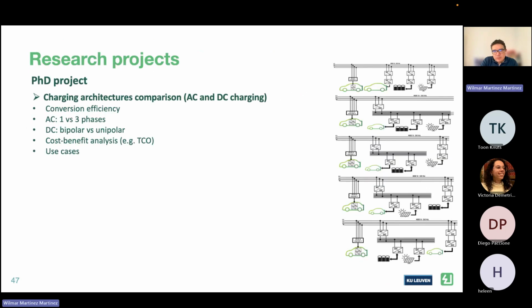So this is Jasko's project. We are looking into the comparison of charging architectures, looking, for instance, at the efficiency in the power conversion, looking into single and three-phase systems. From the talk of Johan, you know that there are different types of low voltage DC architectures, if it's bipolar or unipolar. What is the cost and benefit, for instance the total cost of ownership of these systems, looking into use cases like the ones here.